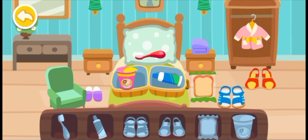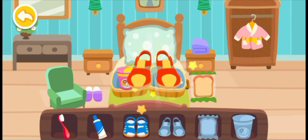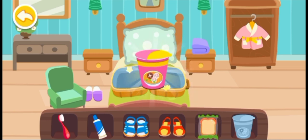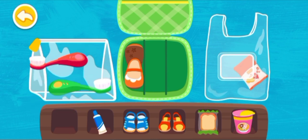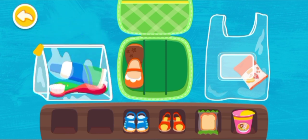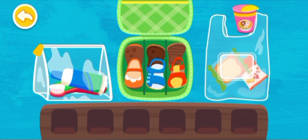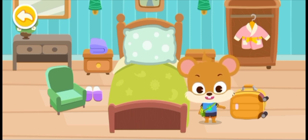Make sure you pack up your belongings before you leave. Please separate and organize these items. Make sure you take all your belongings when you leave your room.